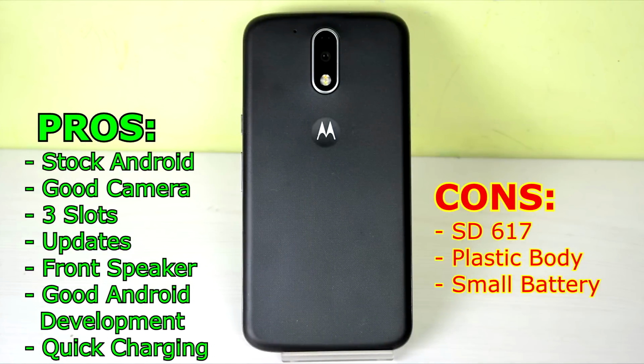So the Moto G4 Plus has stock Android, some additional features, and a good camera, definitely one of the best cameras. You should definitely check out the separate video that we have made comparing it with the K6 Note. 3 slots, the only phone in this comparison to have 3 slots. Updates come pretty nicely, so it's already running on Android 7.0. Front speakers, so it does not have Dolby Atmos or anything, but these front speakers are pretty good. And good Android development. CM 13.1 and a couple of other ROMs are also available, and quick charging out of the box, and a good charger is also supplied inside the box.